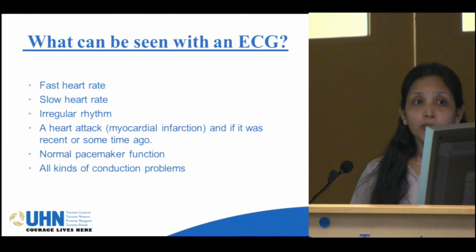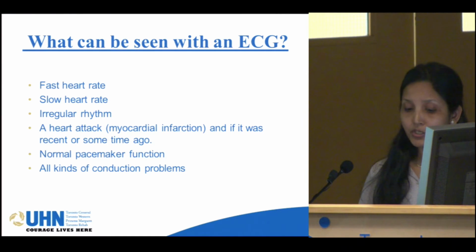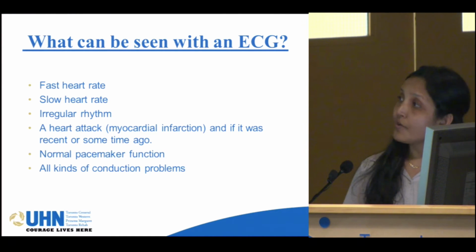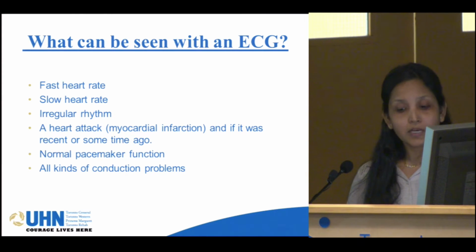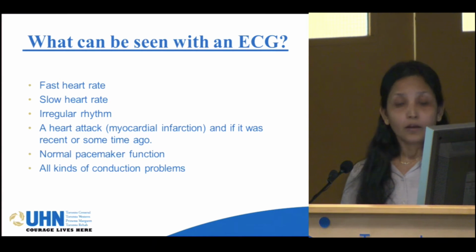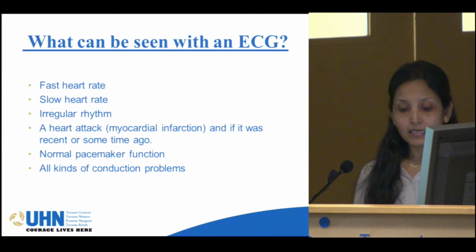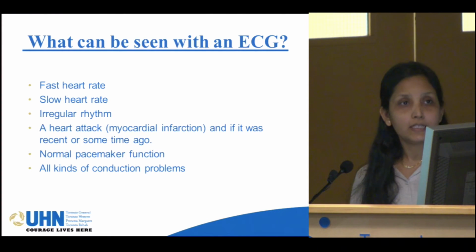Moving forward, what can be seen by your ECG? Because an ECG can help find abnormal heart rhythms, your doctor may see that your heart is going too fast, going too slow, or sometimes an irregular heart rhythm can be seen also. Or a heart attack, which may have happened recently or some time ago, can be seen by ECG also. What happens when you suffer from a heart attack? It causes damage to your heart muscle and it heals with scar tissue, and this can be detected as an abnormal ECG pattern.